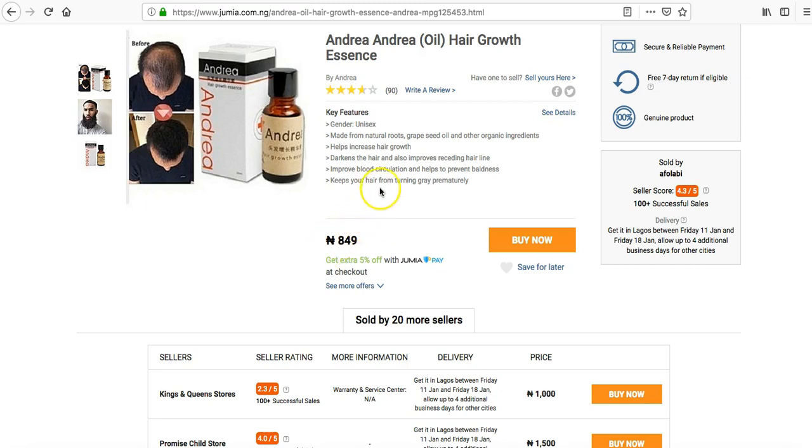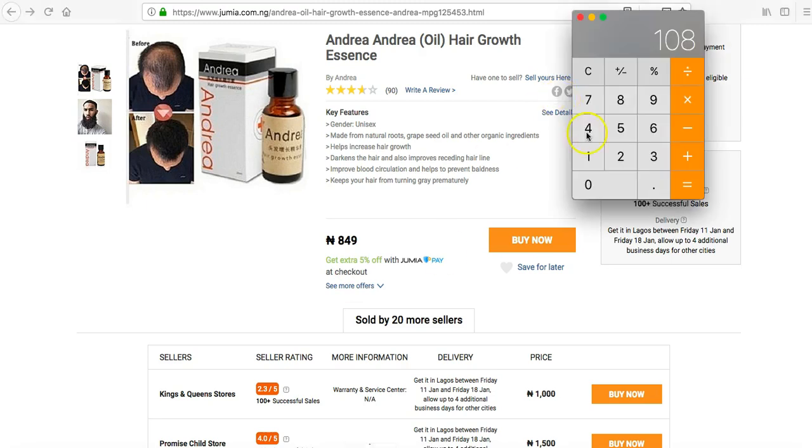Now, Jumia is also going to charge you. So how much is he going to make on this? Maybe 200 naira, maybe 100 naira even at times. So even if he has sold 100 pieces, if he makes 200 naira, that is 200 times 100. How much is that? That is 20,000 naira. To me, it's a lot of money actually, but it's small money.